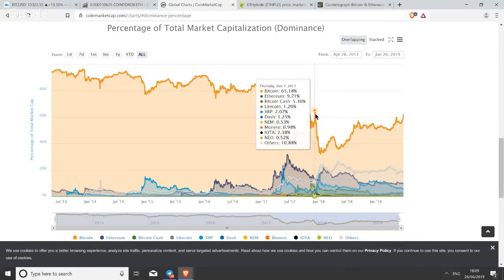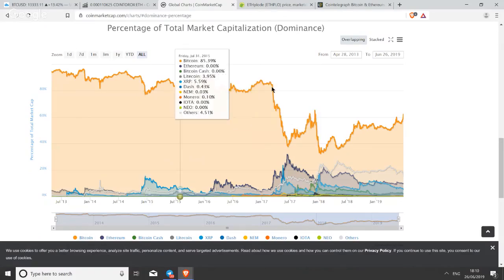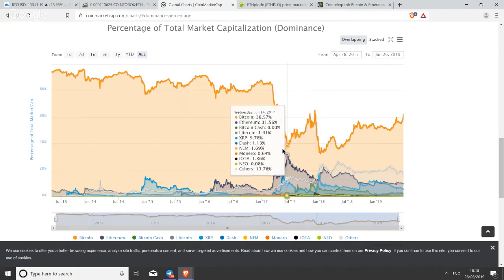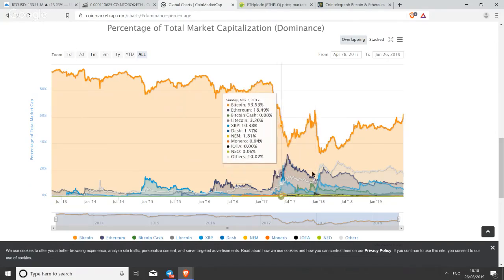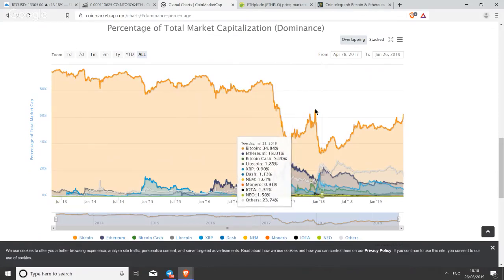This was very high, as you can see, all the way since the mainstream altcoin market developed. 65% was pretty much a high, as you can see from June 2017, this area, as the altcoins started to rise in popularity. You can see Ethereum there. This was pretty much the high.